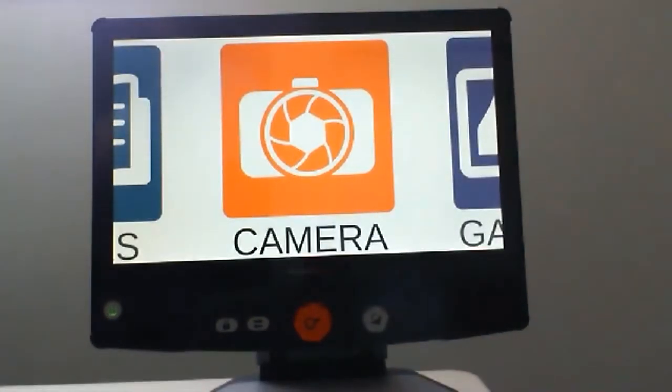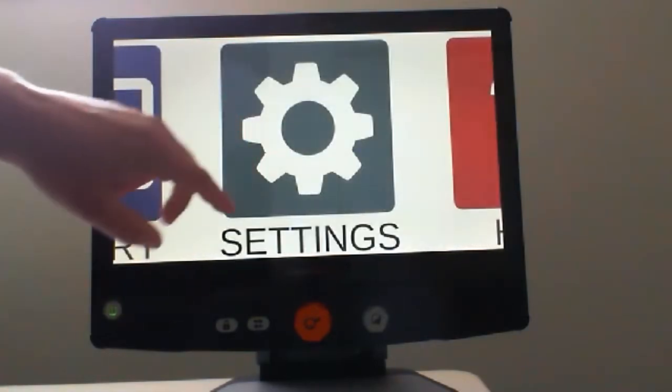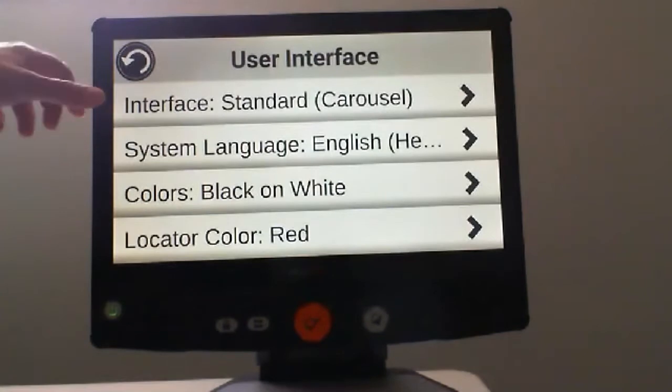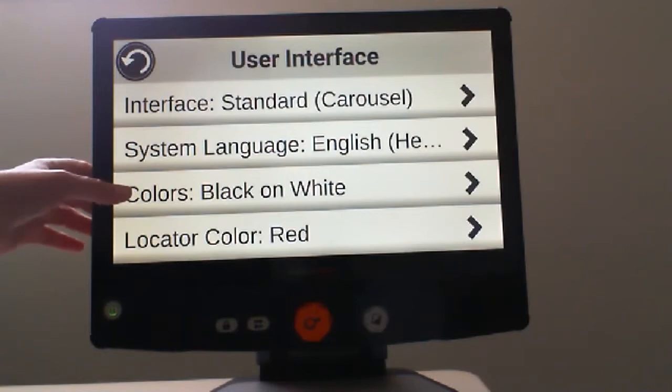So I'm going to show you a few features on the Reveal 16. The Prodigy Suite is also available on the Connect 12, which we're going to look at in a few minutes. So we looked at the camera, the gallery, the settings. Samuel was talking about the settings. So in user interface, you have a lot of preferred settings. You have the interface for your carousel, so if you want it very large or in a tile mode. You have the language. You can select your preferred language. We have 20 languages. And in each language, there are female voice, male voice, and we have a few accents, like for English, we have United States, Australia, and United Kingdom. So you have accents that are easy to understand for you.